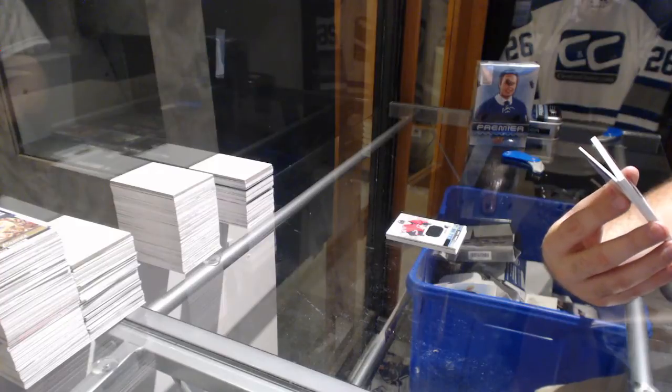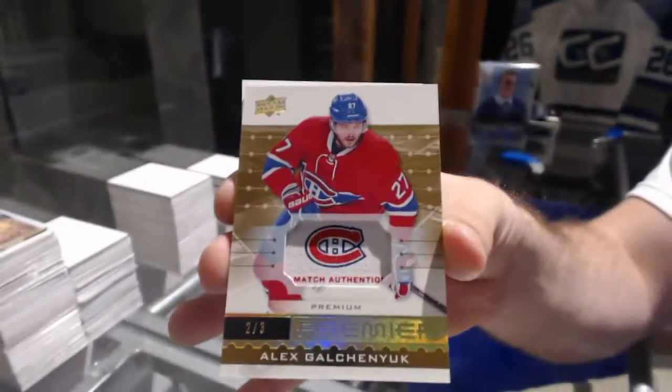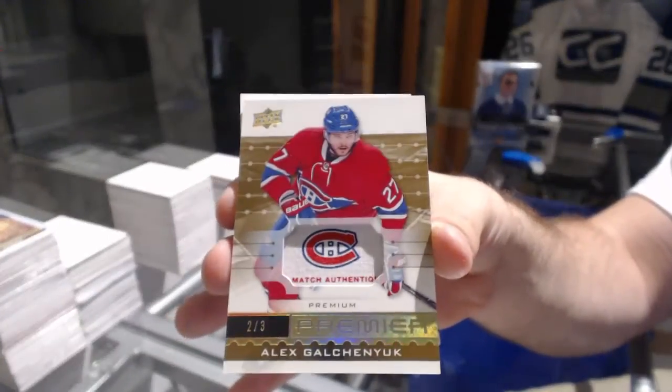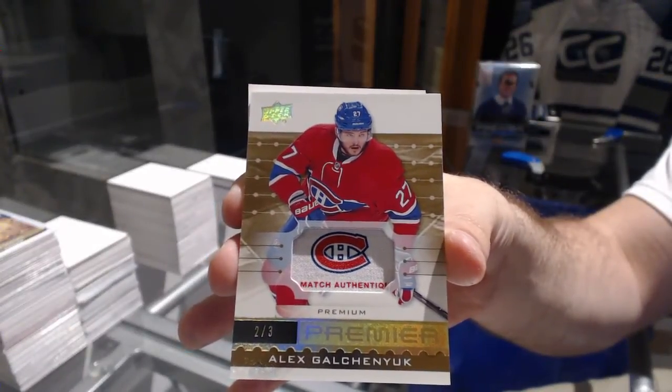Premium tag for the Montreal Canadiens. Alex Galchenyuk. 2/3. Alex Galchenyuk.